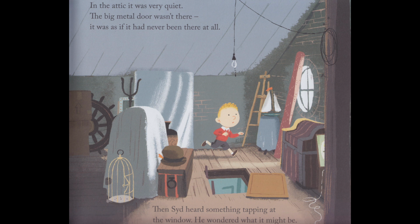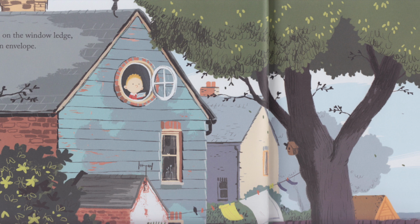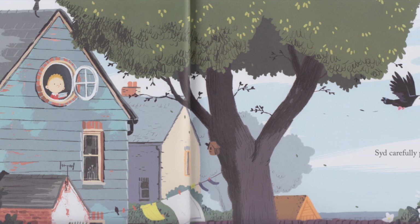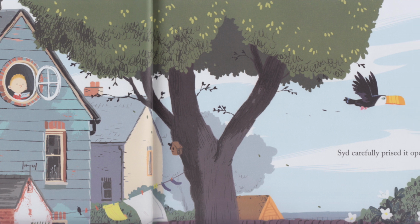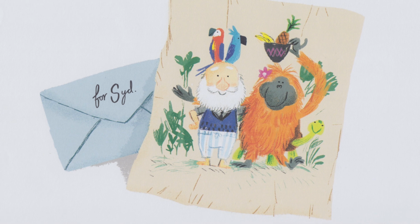Then Sid heard something tapping at the window. He wondered what it might be. There, on the window ledge, was an envelope. Sid carefully prized it open. For Sid.